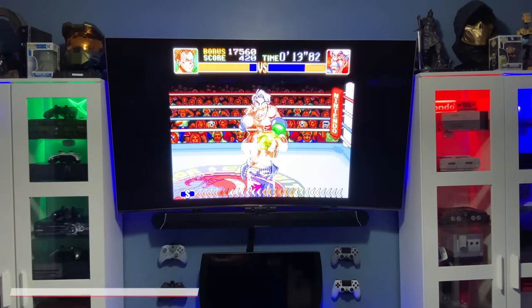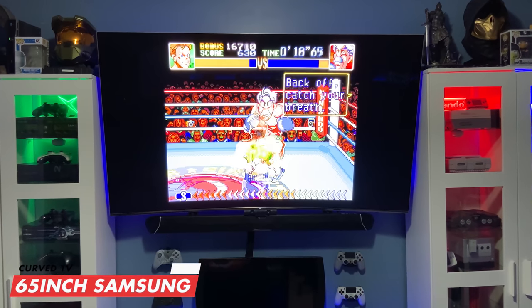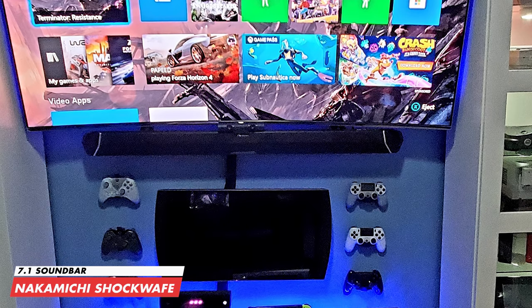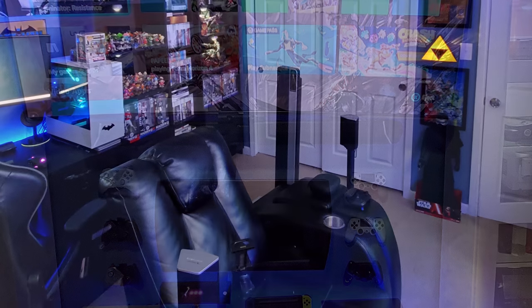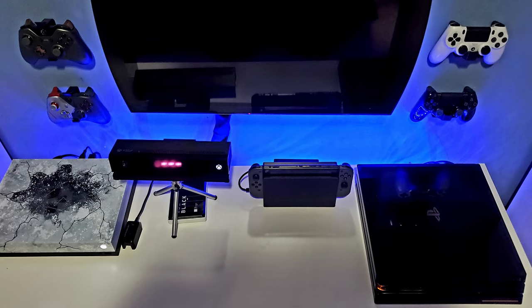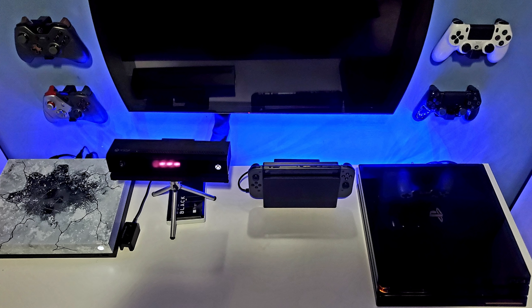Dave's using the 65-inch Samsung curved TV, which is mounted on a wall mount with some Hue RGB lighting behind it. Moving down, we have the Nakamichi Shockwave Pro 7.1 channel 400-watt 45-inch soundbar with an 8-inch wireless subwoofer and rear speakers next to his seating. On the wall, he's managed to hang some awesome Xbox and PlayStation controllers with the PlayStation 3D TV in the middle, which is pretty sick.